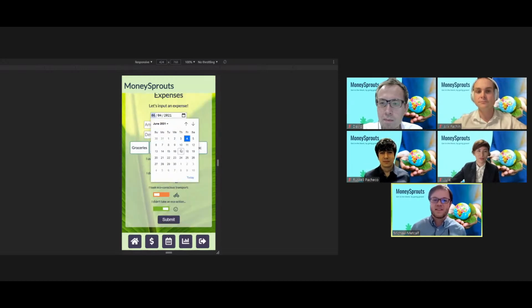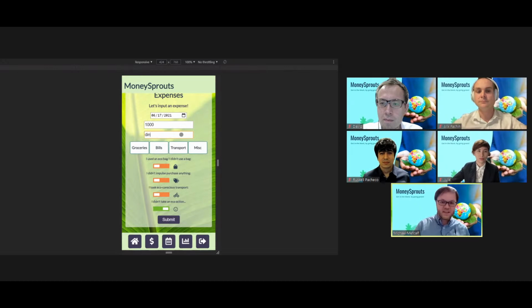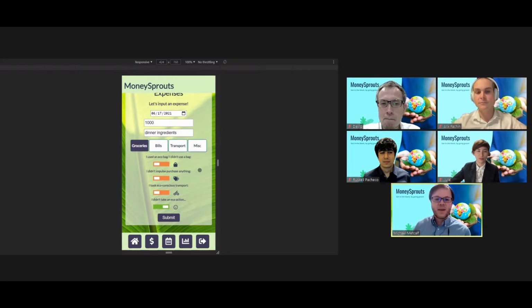So I'll start by setting today's date. And I spent 1,000 yen on dinner ingredients. Now I can put that into 4 categories, either groceries, bills, transport, or miscellaneous. Since these are dinner ingredients, I'll go ahead and set that as a groceries expense. And now I can check my echo actions. These are things that I can do to positively impact the environment.